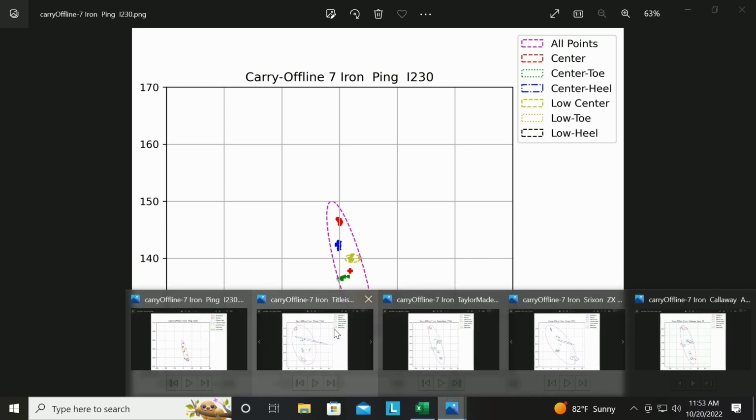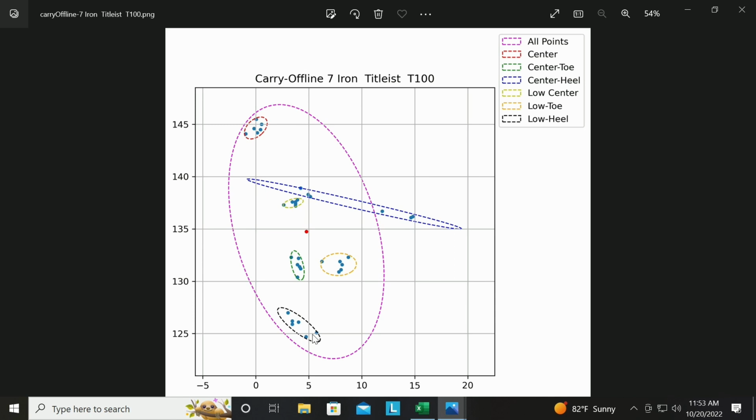Here is the Titleist. A little more dispersion right to left. Obviously, this is scaling, so it's not exactly correct. This looks like there's maybe something wrong with the robot data, but we take the average. Obviously, it's not going to change it. But another good club, pretty consistent. A little bit right and left.